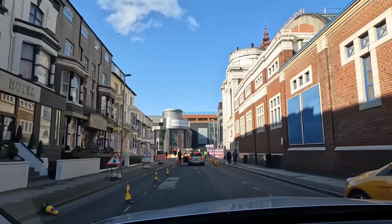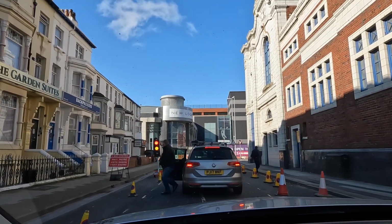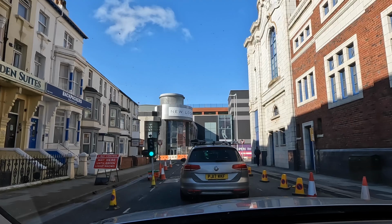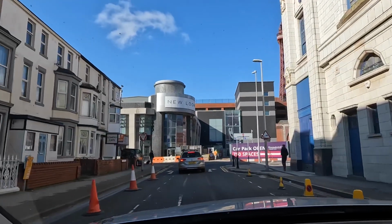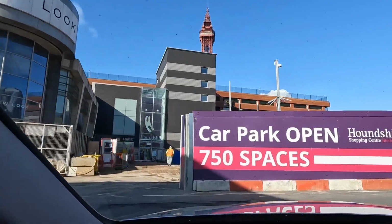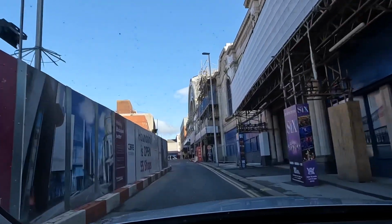Right, anyway, to go into the... Oh. It's like they're all swapping chairs. I'm going to go into the Houndshill. So this is the way around that you need to come if you come into the Houndshill car park. And this is the new extension for Wilkinson's and the cinema.